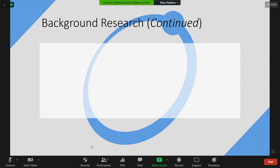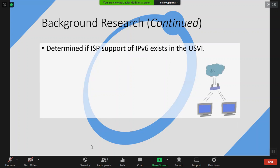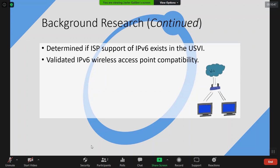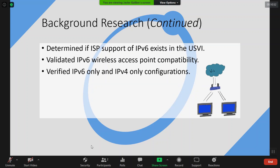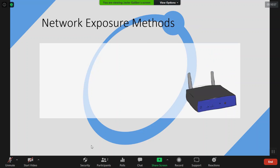Further background research was also conducted to determine if ISPs can support IPv6 here in the U.S. Virgin Islands, along with validate IPv6 wireless access point compatibility. We also wanted to verify if we can have IPv6 only and IPv4 only configurations on our test devices.